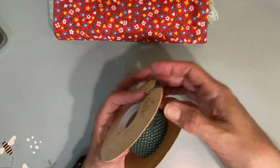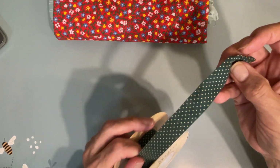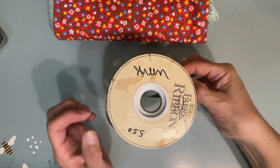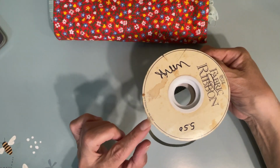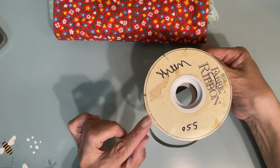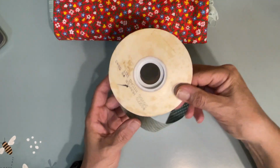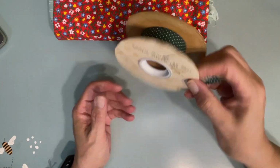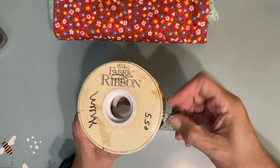This is just a polka dot, a green and white polka dot ribbon. And again, it seems by the packaging that this is going to be pretty old, I think. WFR ribbon. And here's the lot number and all that information. But I do believe this one's going to be old.